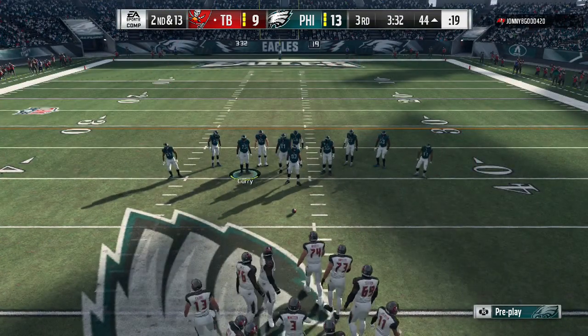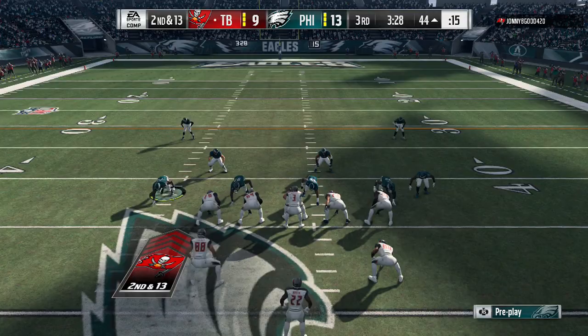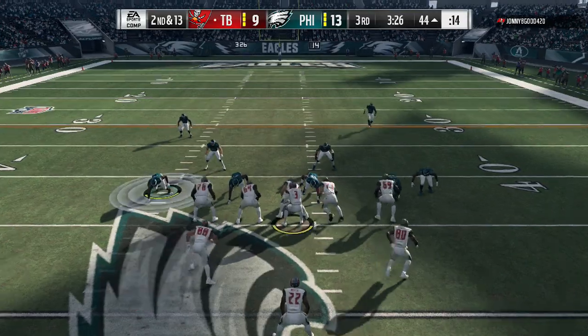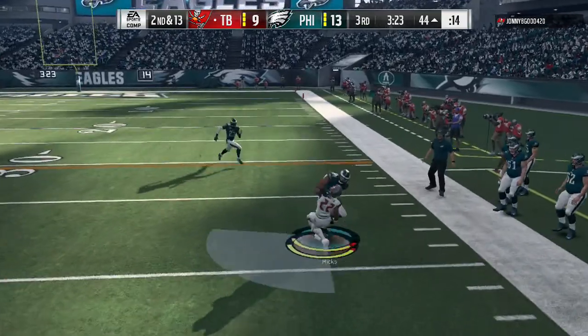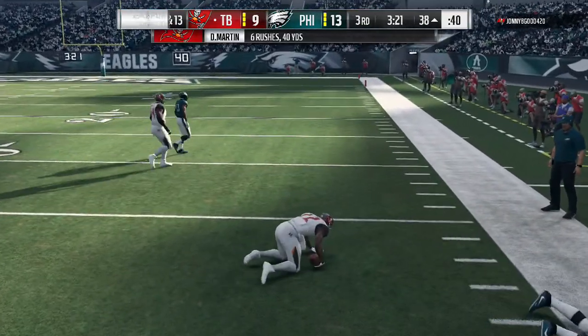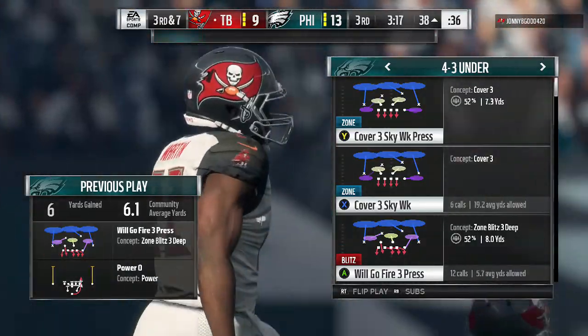Second down and a little ways to go here. 2nd and 13. Winston with a give to Martin. Yeah, it looks like a pickup of 6. That leaves them with 7 yards to go on 3rd down.